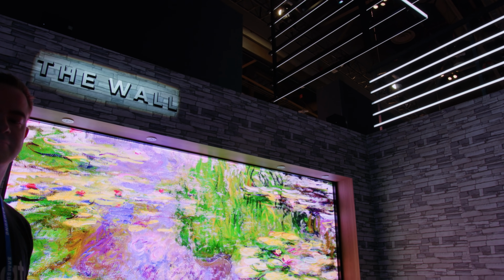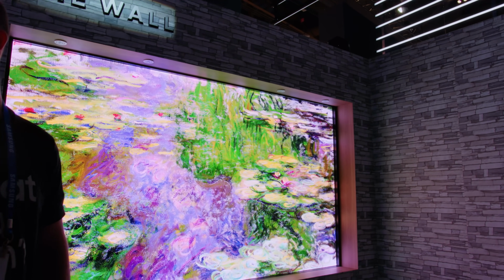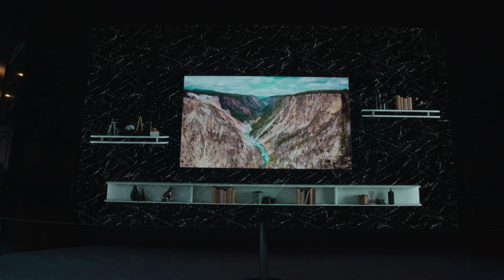Last year, Samsung showed off the Wall, their first foray into micro LED, but this year it's pretty much ready for prime time. All it is is a series of panels that you can put together, and what's really nice about this is it does give you a lot of flexibility. So yes, it's not quite as nice looking as something like that 8K QLED, but especially when you have a giant display of them, it looks really impressive.